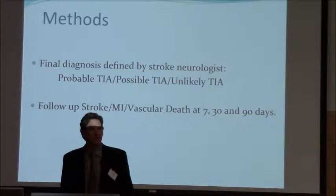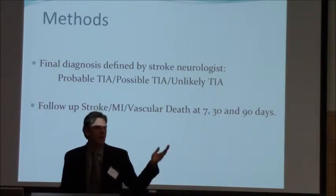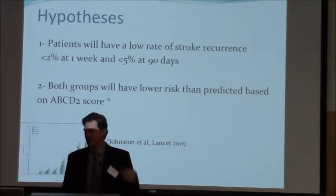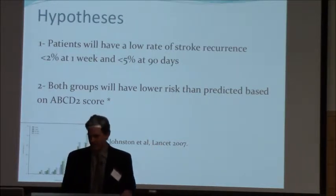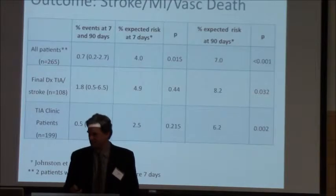And then we needed to show, well, if we do that big change, is it going to be safe? If we handle patients in a TIA clinic, is the stroke rate going to go up? Are we going to have patients who have strokes and don't get handled appropriately? So the hypothesis was that we were going to have less than a 2% stroke rate at 1 week and less than 5% at 90 days, and that would be very good compared with all the data that was out there, such as the data that led to the derivation of these ABCD scores.